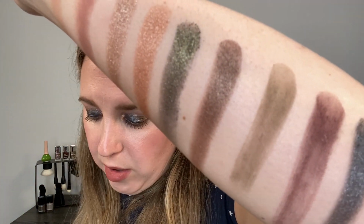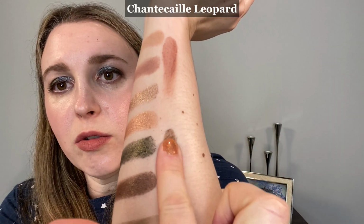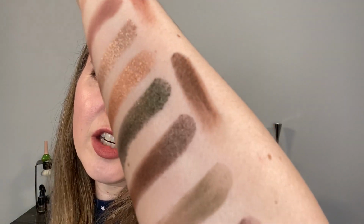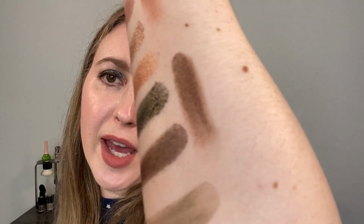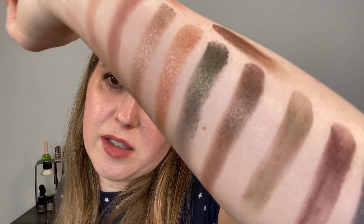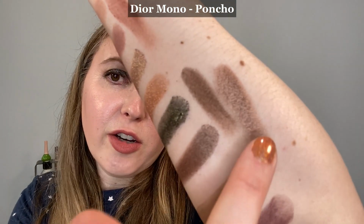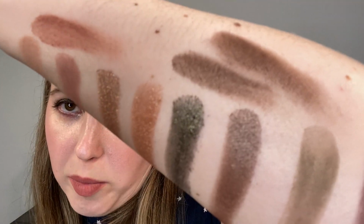And then we have this brown satin. I have two shades I want to compare this to. The first thing it reminded me of is the Chantecaille leopard shade that just came out. So let's take a look at that. You can see that the Chantecaille leopard is a little bit redder. There's a little bit more red in the Chantecaille versus the NARS. And then the other one here is the Dior single in Poncho, which is number 481. Let's put that right there. It's going to be a little bit lighter in color. Again, it's also going to be a little bit warmer.